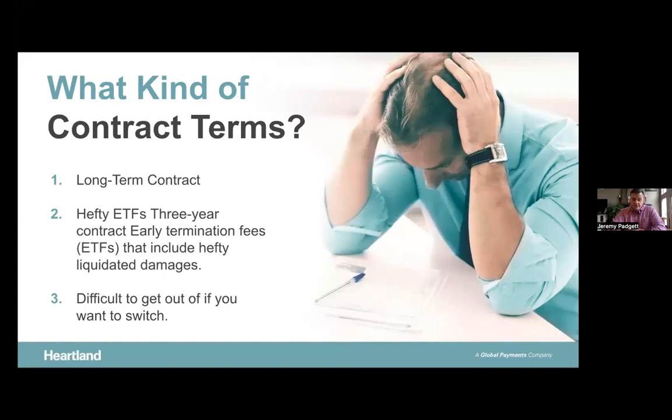Liquidated damages are sometimes part of early termination fees. What those really are is that, once you sign, the expectation is that if you break the term early, you're expected to pay the company that you're leaving the revenue that they had forecasted for the rest of the term. So say you're in a 36-month agreement and leave in month 12, they would expect you to pay for 24 months of the money that they expect to make off your business. So definitely review contracts to see if those terms are in there.